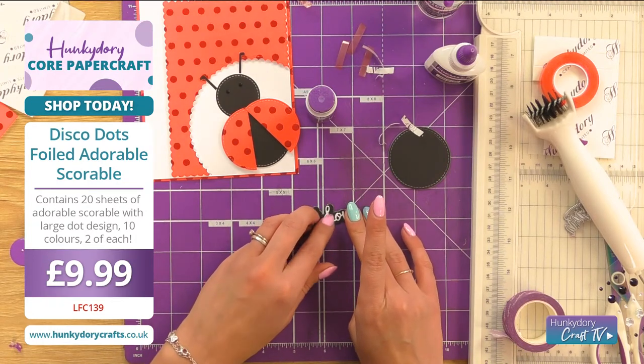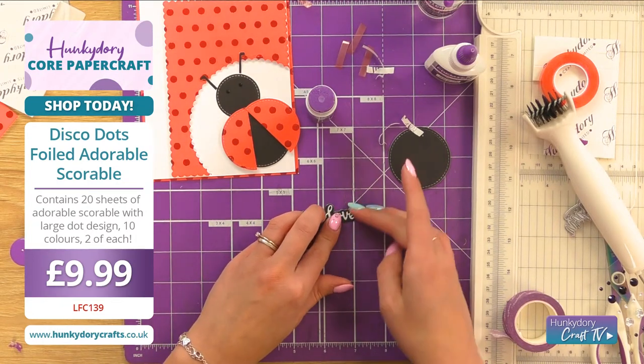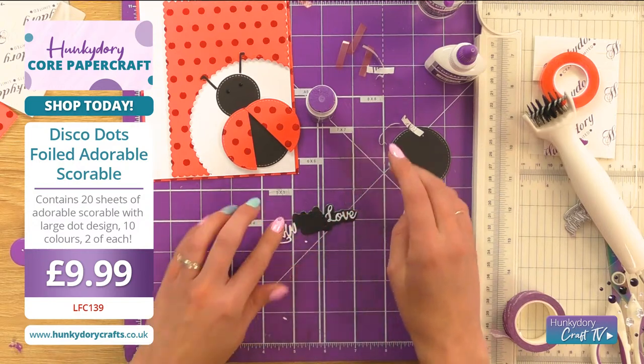Heat embossing on parchment. I love heat embossing on parchment. Oh, me too. It's so pretty. Yeah, it's wonderful, isn't it?